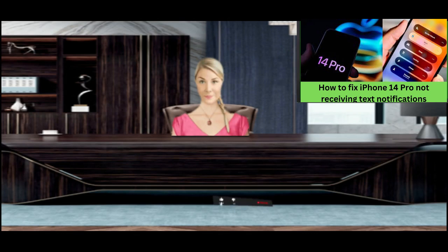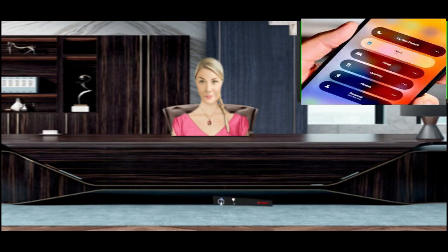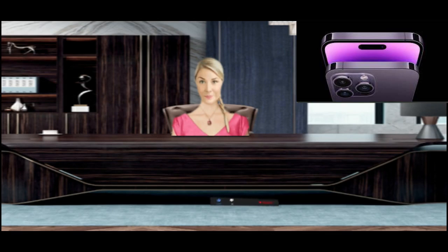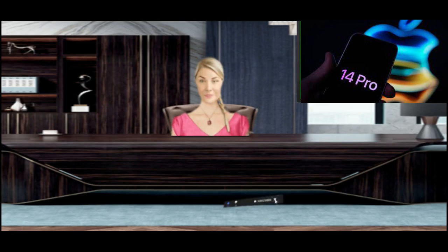For example, you can turn on Do Not Disturb and then allow notifications from specific people. Go to Settings, Focus. Select your focus option. Under Allowed Notifications, tap People. Click Add Person. Then, you can add someone and you will receive notifications for that person, even when the focus is on.